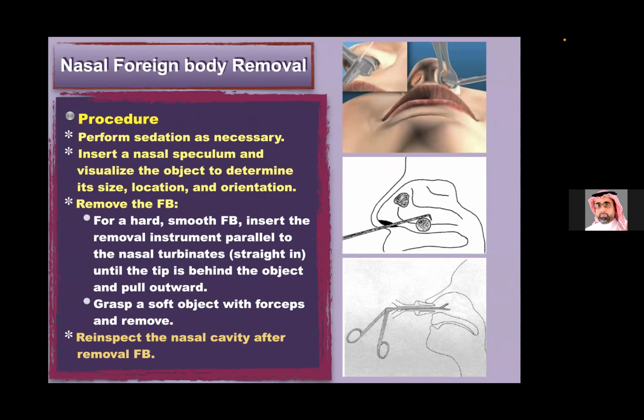Sometimes it's difficult to remove by this technique, so we have to go for a procedure. Perform sedation if necessary, if the patient is struggling. Insert a nasal speculum and visualize the object to determine its size, location, and orientation. Then you can remove the foreign body. If it's a hard or smooth foreign body, insert the removal instrument parallel to the nasal turbinate, straight in, until the tip is behind the object, then pull outwards. If it's very soft, grasp it with the forceps and remove it.